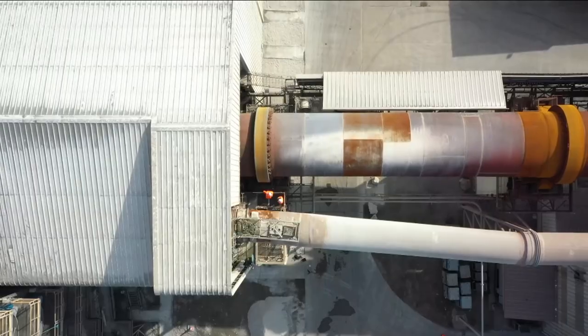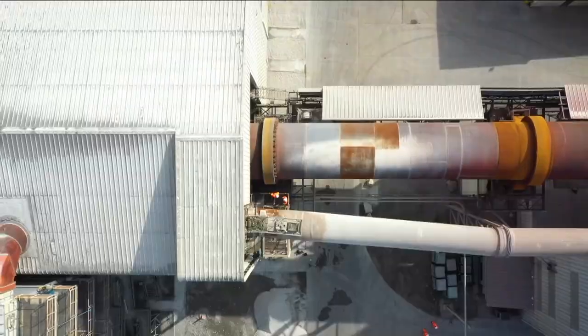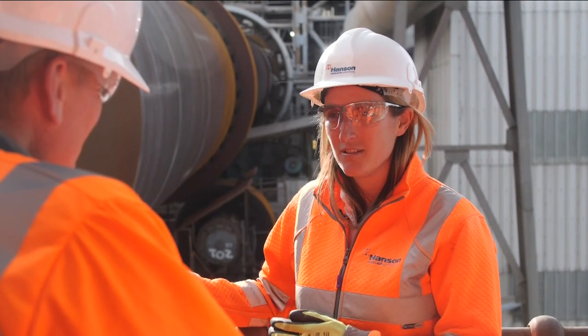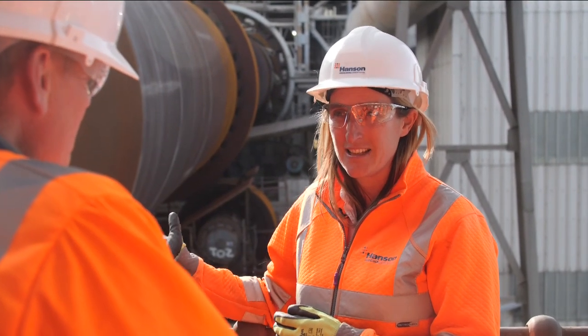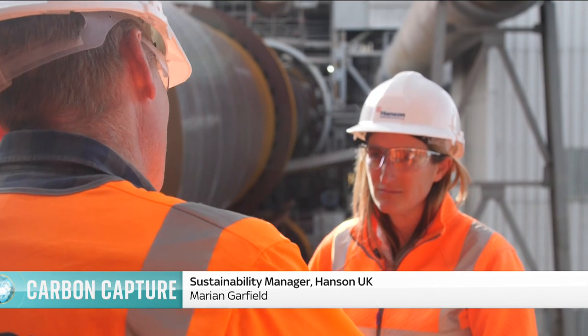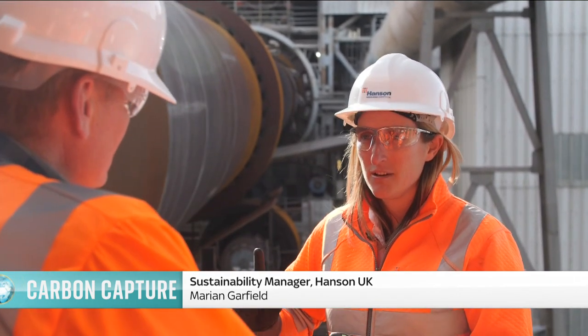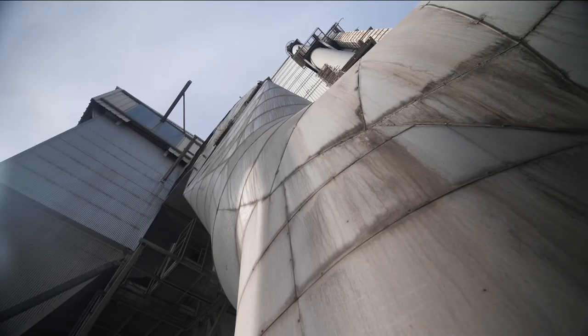So this is the kiln that is crucial for making cement. This is where we heat the limestone at a very, very hot temperature. Gases in there can be up to 1800 degrees. And at the moment, all the CO2 from both the heat and also the chemical reaction, where does that go? So at the moment, it goes into the atmosphere through the tower on the chimney.